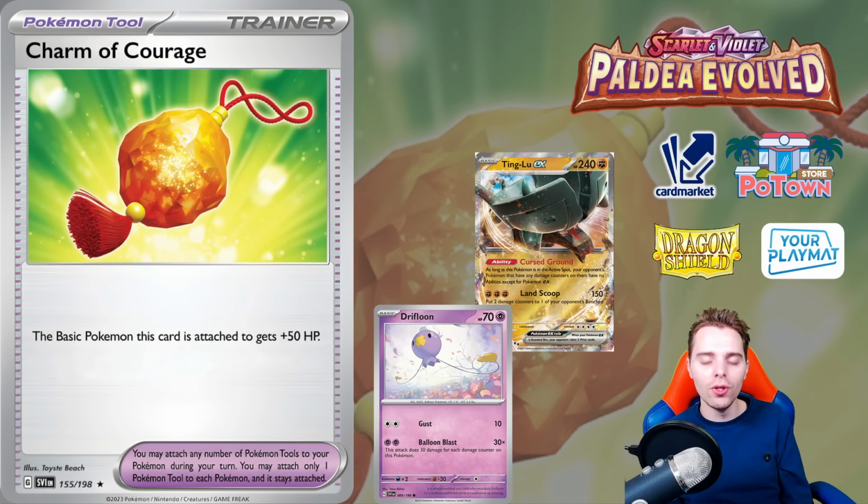But yeah, we have some cards added in this slide. We have Drifloon, the new partner for Gardevoir EX decks. Drifloon actually slaps 30 damage for every damage counter on this Pokemon. In the past, it could only hit for 180 numbers, but now with the Charm of Courage, and even with the addition of Champions Festival, the Drifloon is going to be going bananas and knocking everything out.